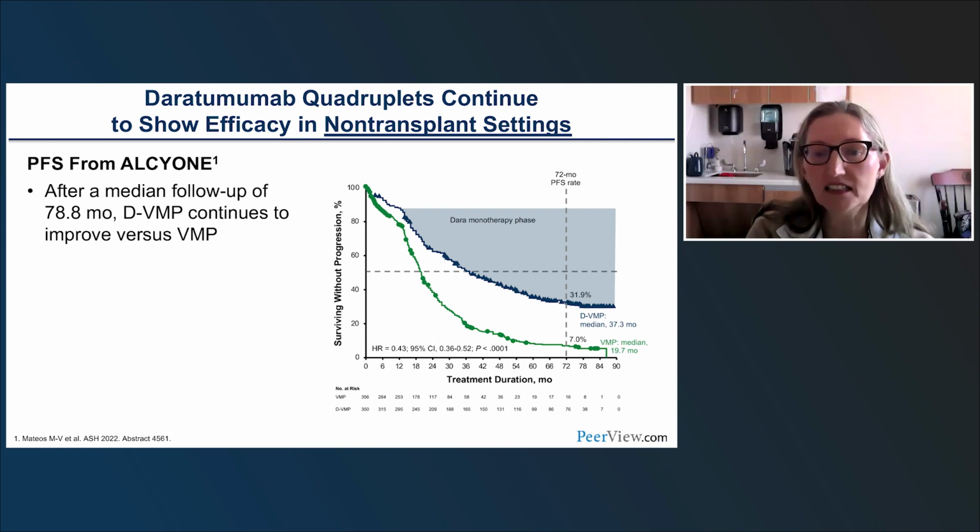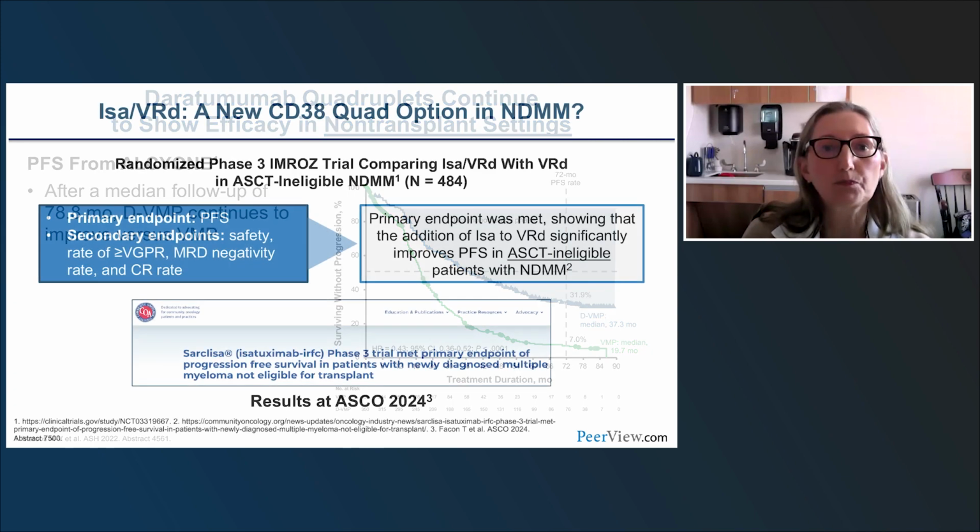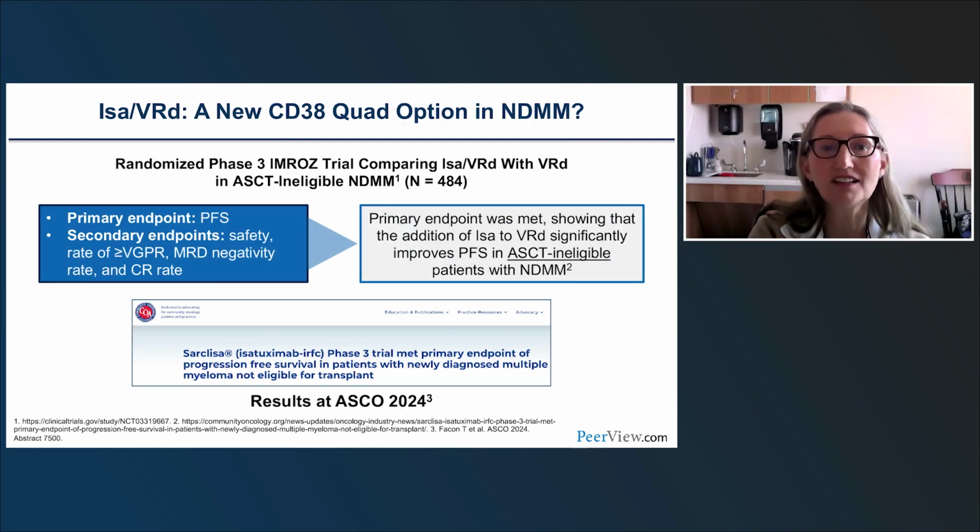You can see that 6 years, 72 months, and when we compare the PFS, it's 7% in the VMP arm versus 32% in the patients who received, in addition, Dara. I think pretty convincing to add Dara really to the triplet and give quadruplets also in non-transplant eligible patients. So, but we have another study, the IMROZ study, that looked for a quadruplet in non-transplant eligible patients, newly diagnosed, and that trial compared Isa-VRd versus VRd. It's a large clinical trial with almost 500 patients. The primary endpoint was met, showing that the addition of Isa to VRd significantly improves PFS in the transplant-ineligible patients, newly diagnosed.